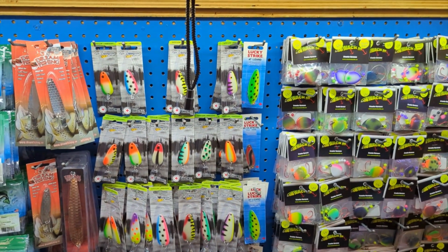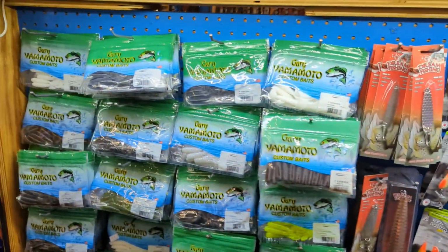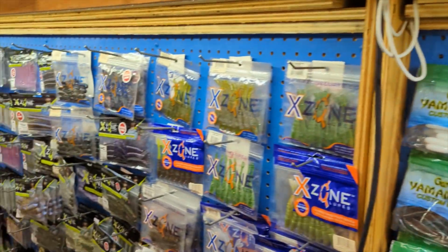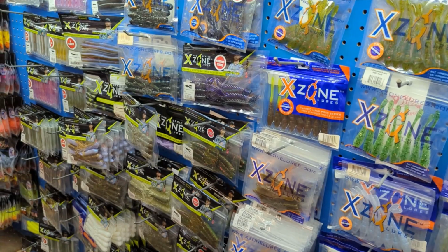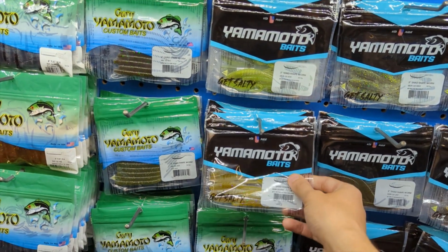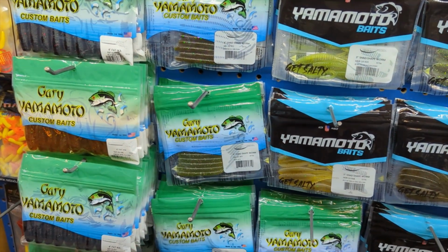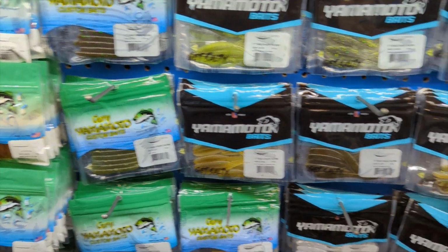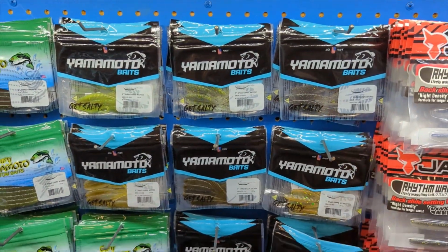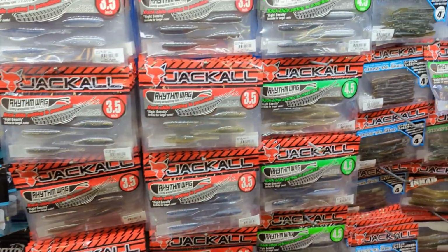On this side, you got some glow spoons, more harnesses, more Yamamoto baits, X-Zone over here. And they actually have the rebranded Yamamoto stuff, so a lot of stores actually have the older Gary Yamamoto branded soft plastics, but they actually have the new stuff in here. It's supposed to be the same formula, so the same stuff. Some Jackal stuff.